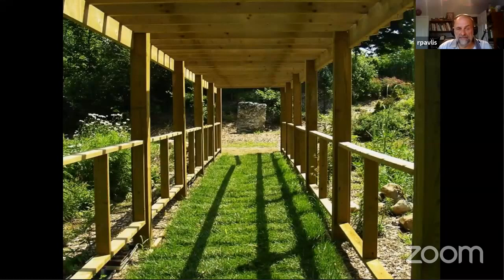I don't like buying stones. I have lots of my own, but this is a particularly nice piece of granite. You see it at the end of this tunnel, and everybody goes to the end and touches this stone. In fact, I haven't planted around the front of it because everybody wants to go right up and touch it. So that's another use of a focal point.